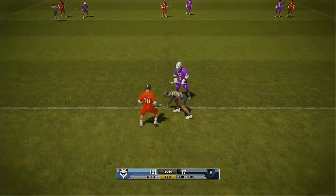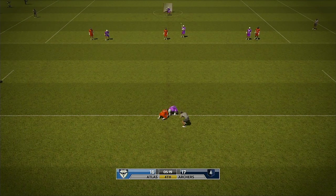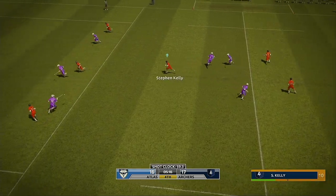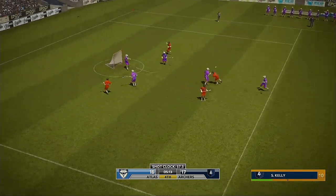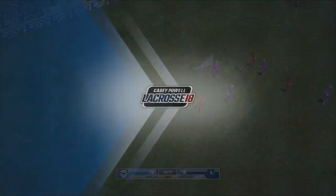Not much separates these two teams so far in terms of possession at the X. Face-offs are essentially a ground ball. It's all about heart. Kelly gets in first, and the home team have the advantage. And he scores!